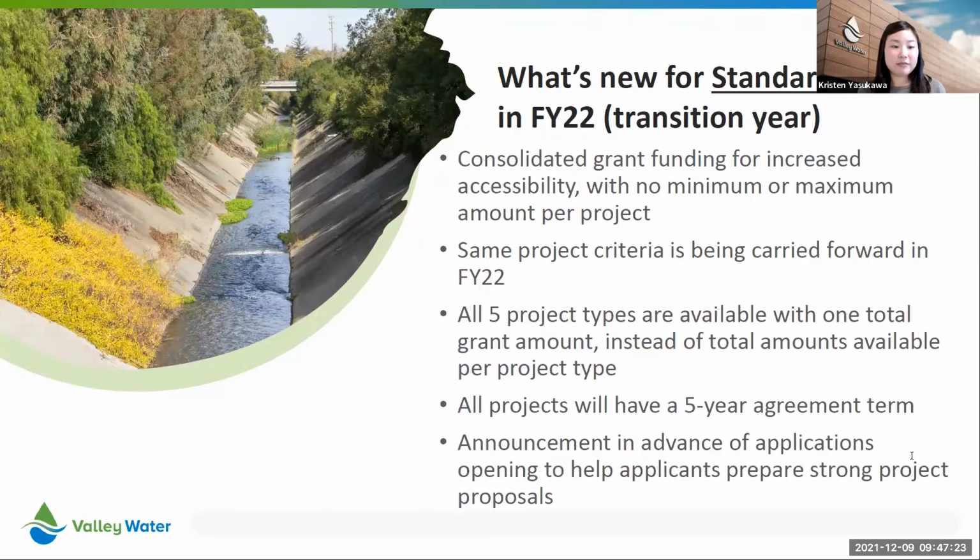So we've decided to take a different approach, with the intent to help all of our prospective applicants learn about our program, understand the requirements and the criteria, and then give you time to put together a strong project proposal. So we're announcing our grant cycle opening a month ahead of the actual applications being opened.